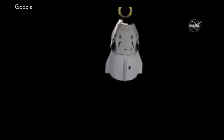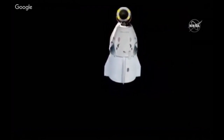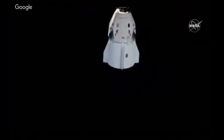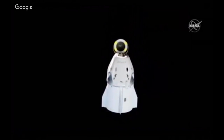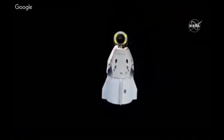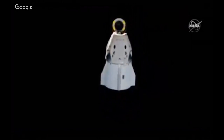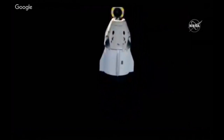But Dragon continuing to fly free. Look at everything looking good so far. Like Dan said, the next big milestone that we're looking for here is exiting that approach ellipsoid. We're expecting that to happen at 11:48 p.m. Pacific, which is in about 8 minutes from now. At 11:48 p.m. Pacific.